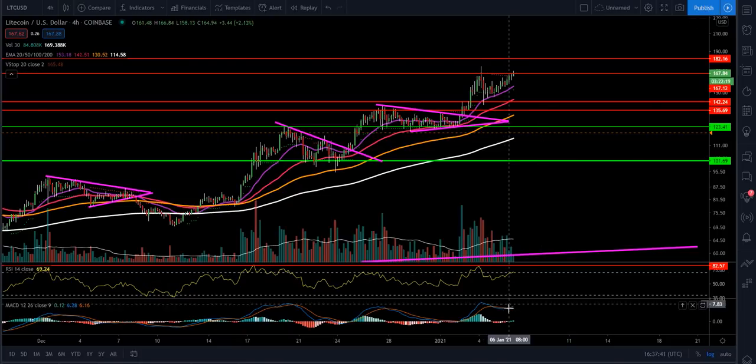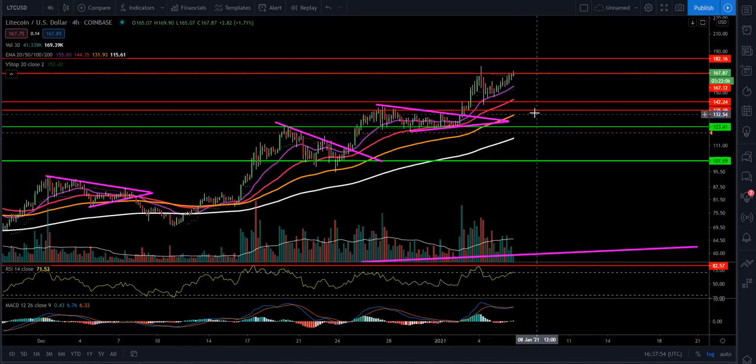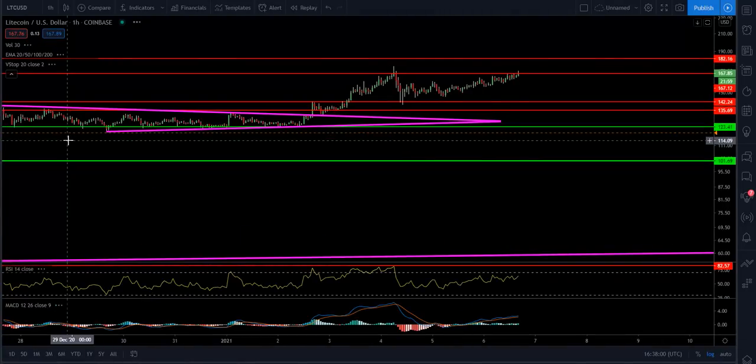So MACD here, you see we're pretty tight. We're trying to get a little cross to the upside there. RSI, we're at 71 on the 4-hour time frame. The volatility stop, if you're playing on the 4-hour time frame, they got you at 152. So if we drop below that, that would stop you out of your position. Then you look for another spot that's a little bit lower to try to get into a position. Then we'll go down to the 1-hour time frame.